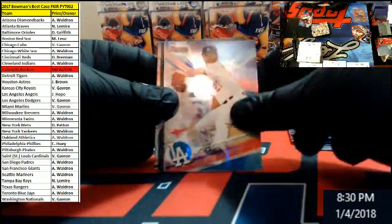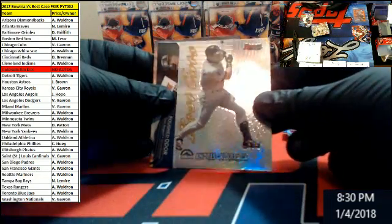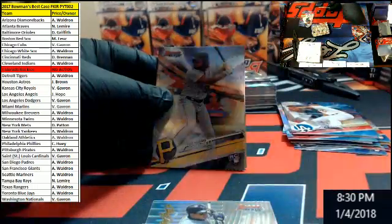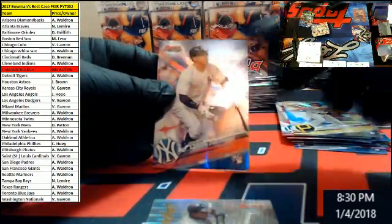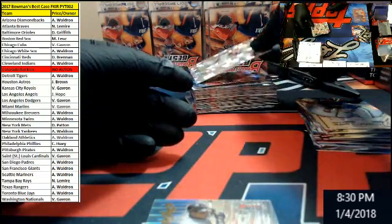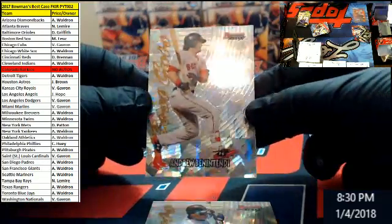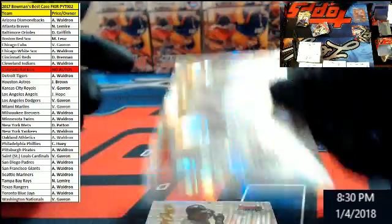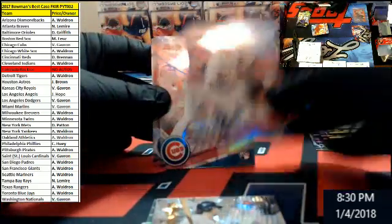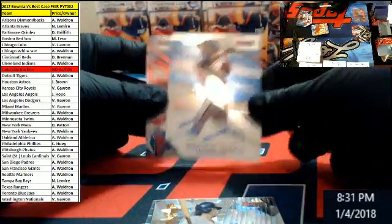Kluber again, Darvish, Galarraga, there we go, going out to the Rockies. Makata, Odor, that's the mirror image, Bell, Judge, Bell, Calhoun. What do we got here, Benintendi, Best Cuts Atomic, going out to the Red Sox. Very nice. I like those Atomics. Always have. Something different about them. Judge, Hap, Jimenez, Trout. No way.